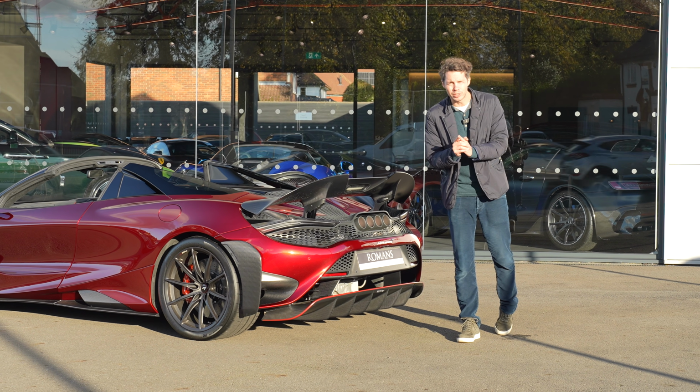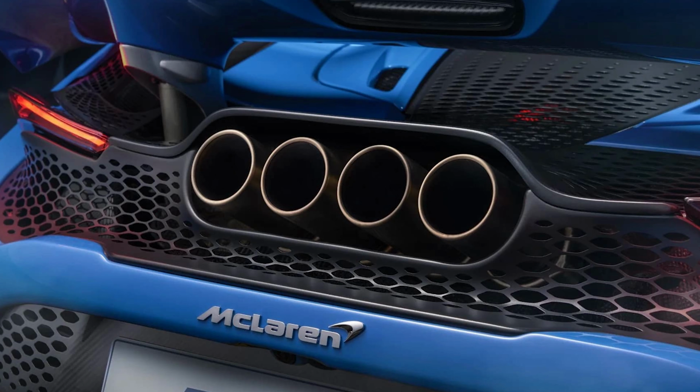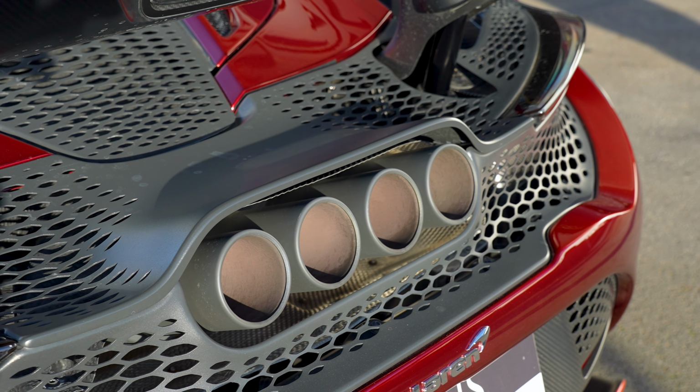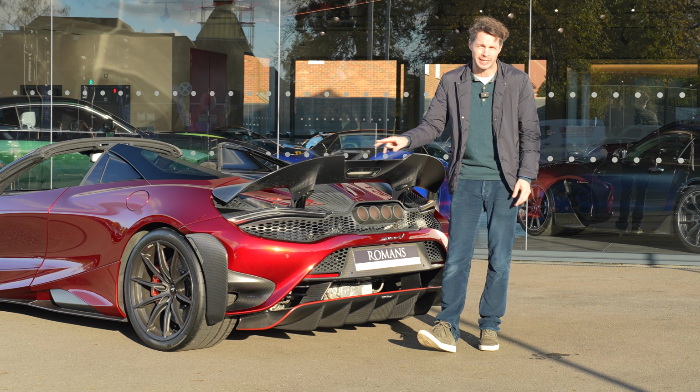Next up is the Stealth Pack, £1,500. So as standard, you get these sort of chrome finish exhaust pipes. They can go a little bit blue over time, so you'll want to get the Stealth Pack, which gives you that black finish, and you also get the black finish on the active rear wing mechanism.